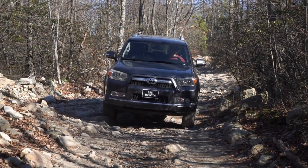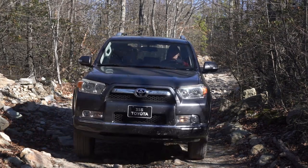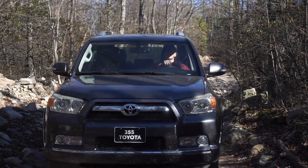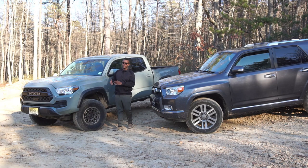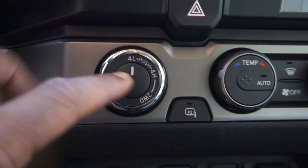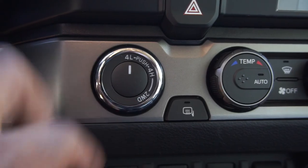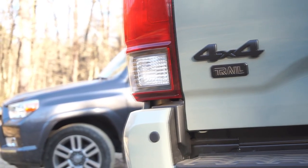And the 4Runner is making light work too. I'm just very impressed with the street tires that it's running, how well it's doing. The Tacoma has a pretty bare bones and straightforward four-wheel drive system. You have a part-time four-wheel drive system with the option of four high and four low, but because this is a trail edition, you have that rear locker. Before, you could only get that on a TRD Off-Road or a TRD Pro.